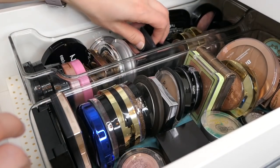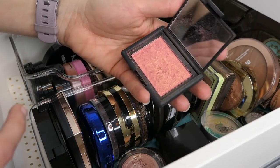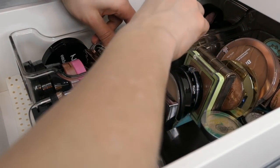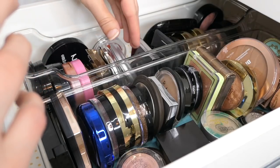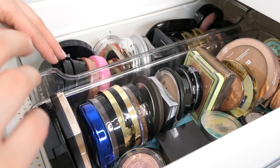So, yeah, and also NARS Orgasm has a special repackage going on right now, so if you've never picked it up, you could get it in cute packaging right now. But I feel like every year they're releasing it in some sort of cute packaging.